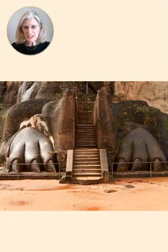Look at these gigantic feet that welcome you to start your climb way up to the top of this gigantic rock. But that was a very, very interesting place. A capital city built on top of a rock centuries ago. Absolutely fascinating. No wonder it's a UNESCO World Heritage Site.